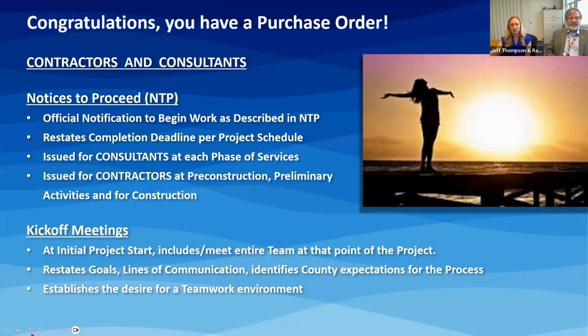So for consultants, an NTP will be issued at each phase of the project, which is established in the fixed agreement or the work authorization. Contractors will receive an NTP at pre-construction and preliminary activities and construction.